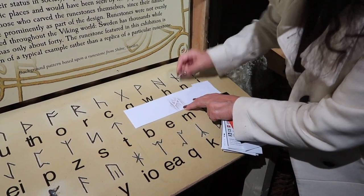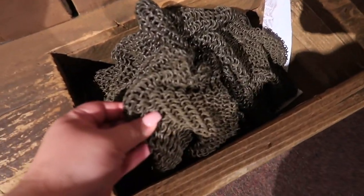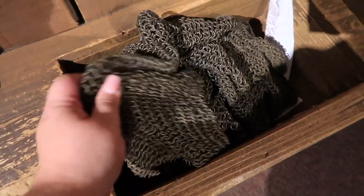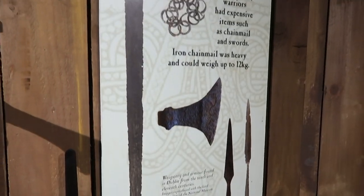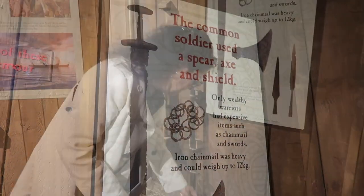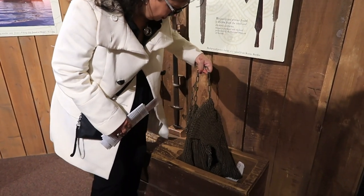Super cool. Got some armor over here, like the sheets that they would wear underneath all their armor, and this thing is so heavy. I can't even pick it up myself. Crazy. Armor. Not the chain, lift the armor.